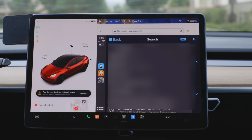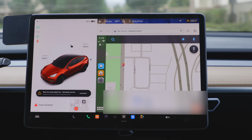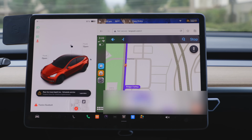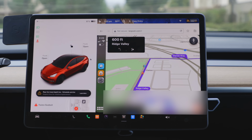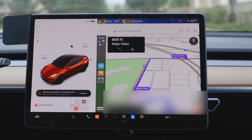Maybe I want to go to, I don't know, Olympic Boulevard over here. I could do that and get full routing and all the mapping done right on Waze, just like this. The cool thing as well is that the audio is all being run independently through your phone. So as long as your Tesla is connected to your phone over Bluetooth, which it probably already is, audio is going to work totally fine here.